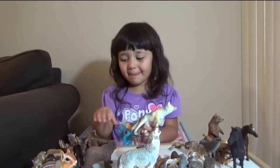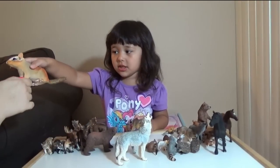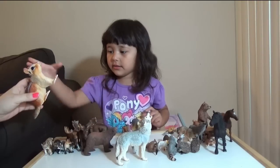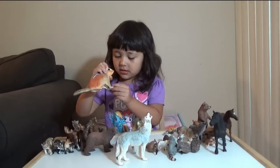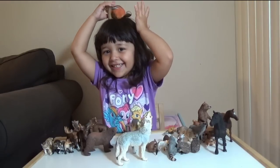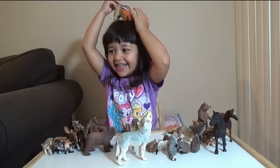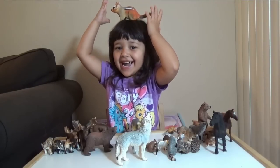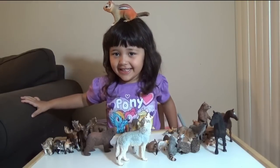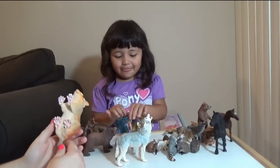We have... Oh, this chipmunk's got a... Oh, I have big claws. He has what? Big claws. Big claws? Yeah. Big foot? Claws. Yes. What is wrong with you putting all these animals on your head? Yeah. Chipmunk on Lily's head? Oh. This chipmunk looks really real. It looks like a natural sized chipmunk. Look at his paws and everything. He looks really real.